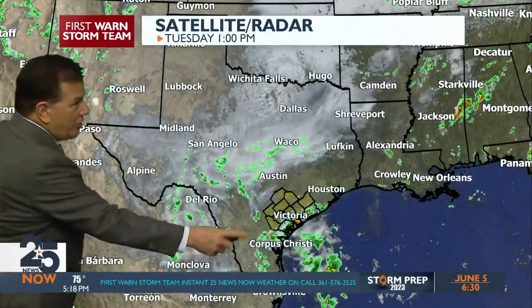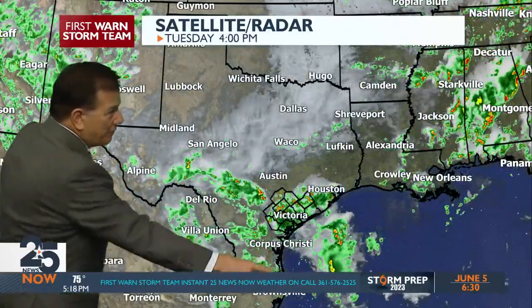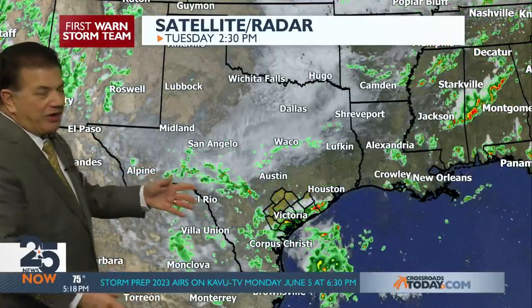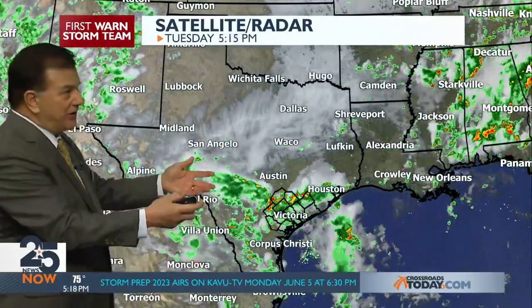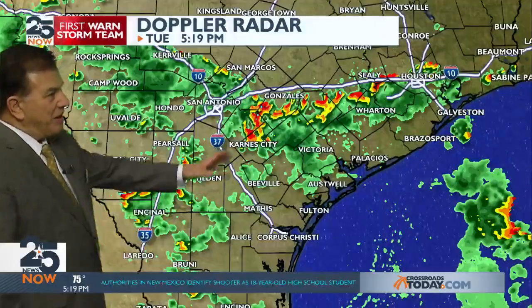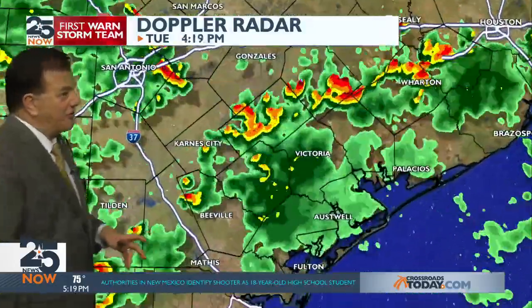The other reason for the storms today, you can almost see the circulation right about here, right? You can see how it's going round and round, and that is also an area of low pressure that's helping to lift the atmosphere, make it unstable, and give us that thunder shower activity. But right to the north, things are very different.